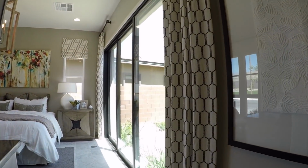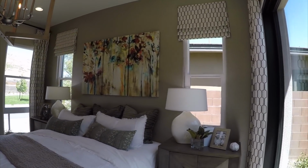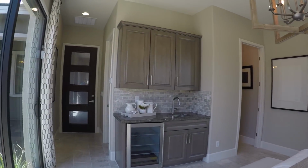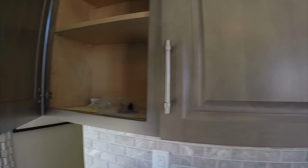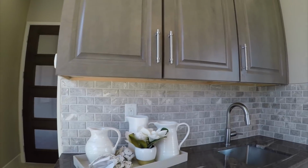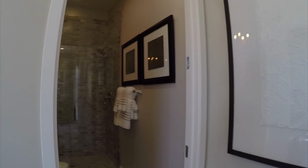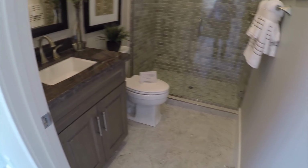Here is the suite, or casita, as you can call it, whatever you want to call it. Oh, I do love those windows. Oh, I'm loving the cabinets. Oh, look at these cabinets. Oh, these are some solid cabinets. Loving the cabinets. Three quarter shower. Love the tile work all the way up to the top.